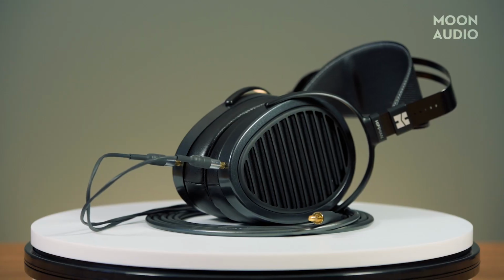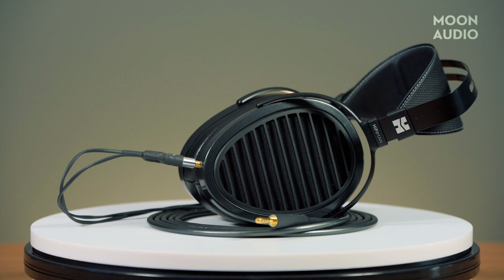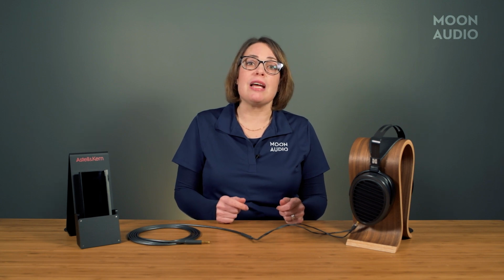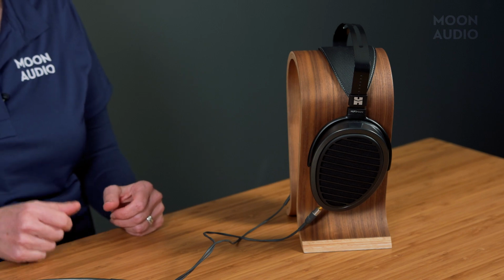At just under $1,600, the Arya Stealth Magnets is not inexpensive, but in the world of hi-fi, it may be considered mid-tier. The Arya Stealth Magnets is one of 3 pairs of headphones in the HiFiMan lineup that costs under $2,000, the other 2 being the Ananda and the R10D.